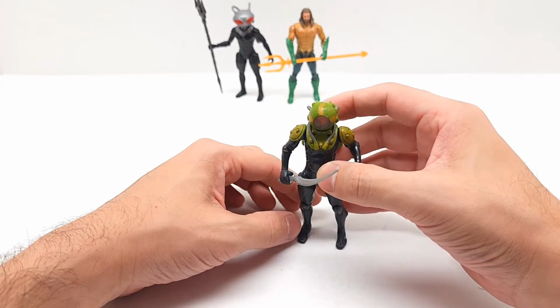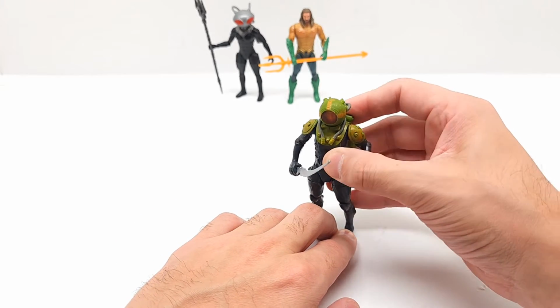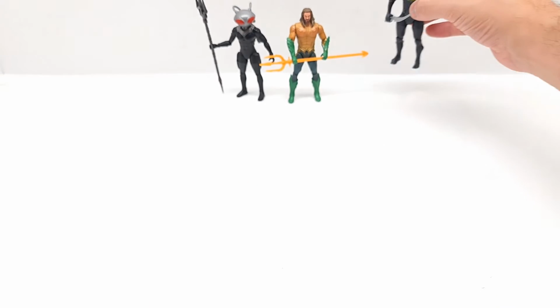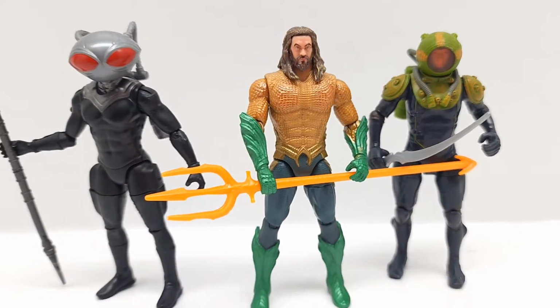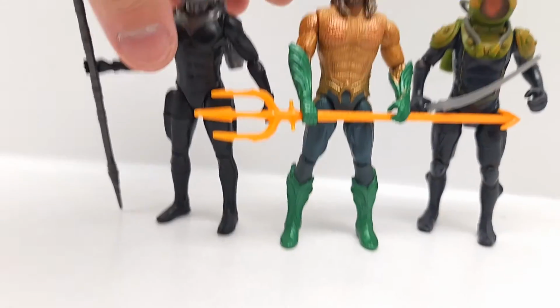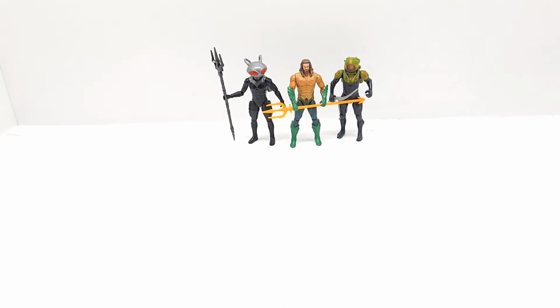So here we go. This one doesn't stand that great. Alright, put them right here. Look at that. Anyway, still cool looking fig. Bring that there. Alright, and let's move on to our last action figure.